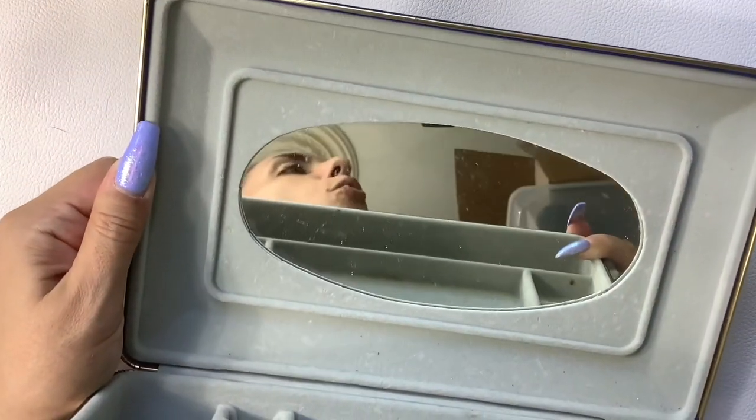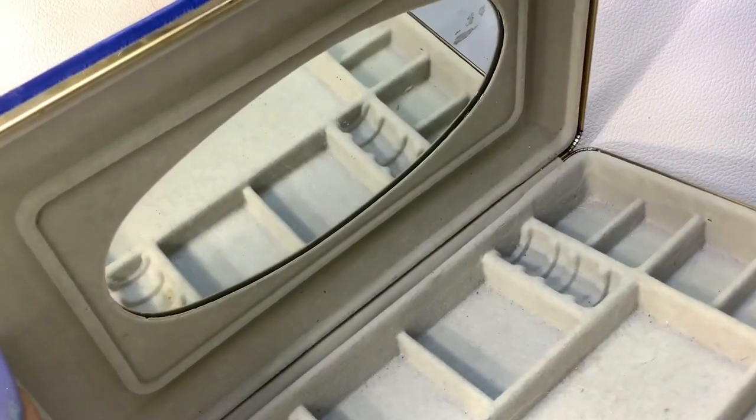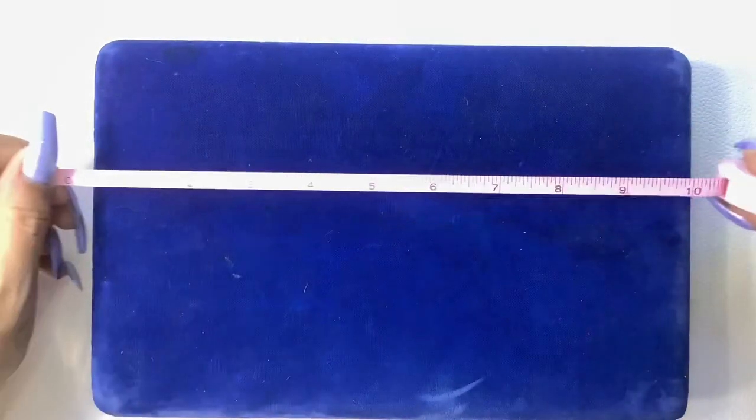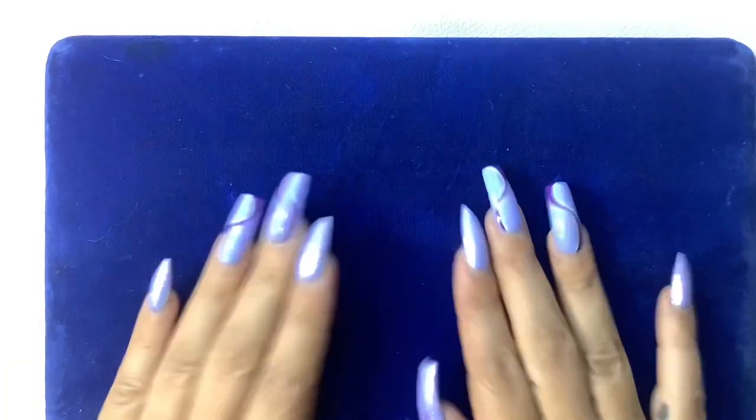There's the mirror on the top. So this one is quite large. It's 10.5 by 7 by 1.5. And these are not going to be included in the $5 shipping. These are going to be based on the weight and your location. So this one we're going to do 12 on. Okay.